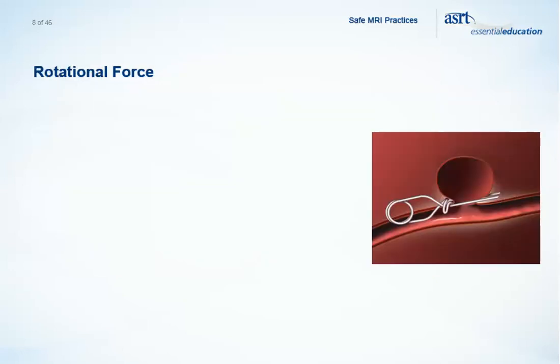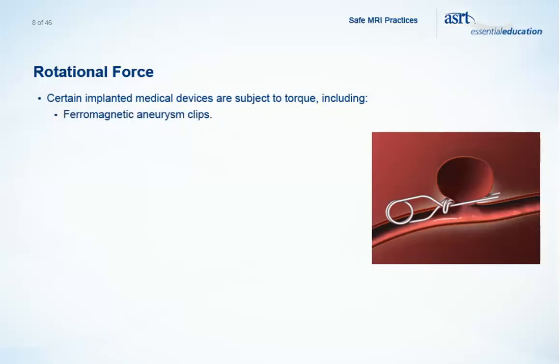In MR imaging, certain implanted medical devices are subject to torque from the magnetic field, such as ferromagnetic aneurysm clips or non-compatible cardiac pacemakers. In this context, torque is a twisting force experienced by ferromagnetic objects in the body, like shrapnel or implanted medical devices. The magnet subjects these objects to translational and rotational forces, which can lead to serious complications.